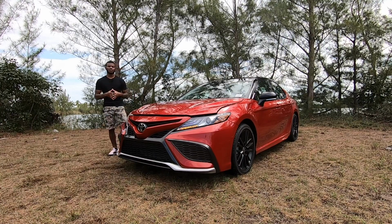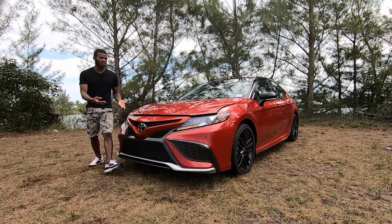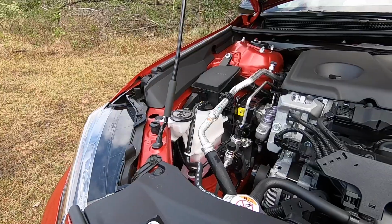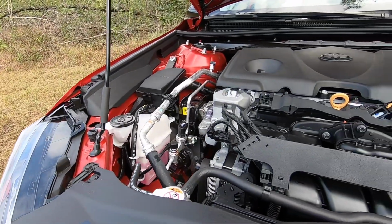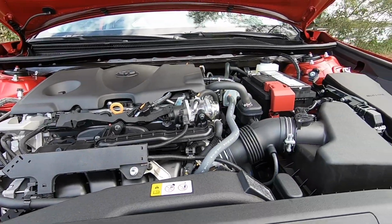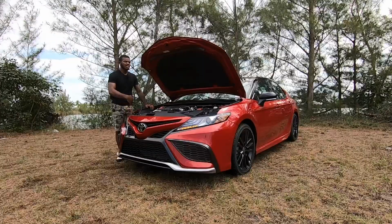But let's get into the review here of the Camry XSE with the all-wheel drive system. Let's start off underneath the hood of the Camry. This has Toyota's 2.5 liter four-cylinder that makes 205 horsepower, 185 pound-feet of torque. It's paired with an 8-speed automatic transmission. This engine does offer port and direct injection.